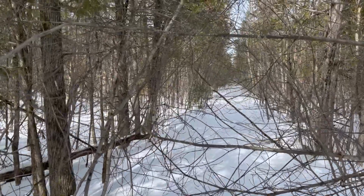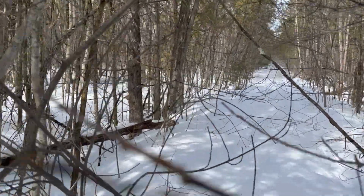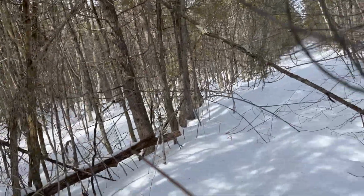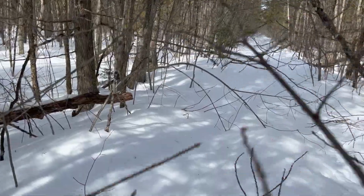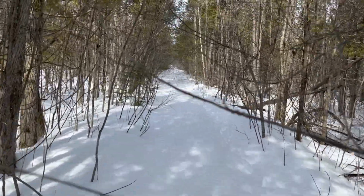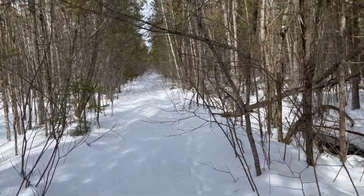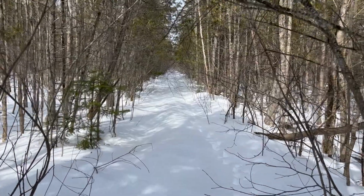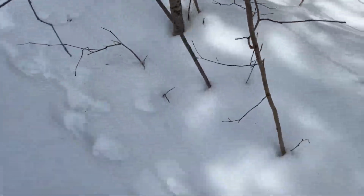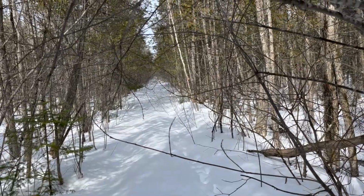So this is the kind of stuff we're pushing through on this trail. It is really grown over, and it's a bit of an effort. And obviously, I don't think anybody's been down here for a while, except maybe a deer and the odd coyote, because I saw some coyote tracks back there too.